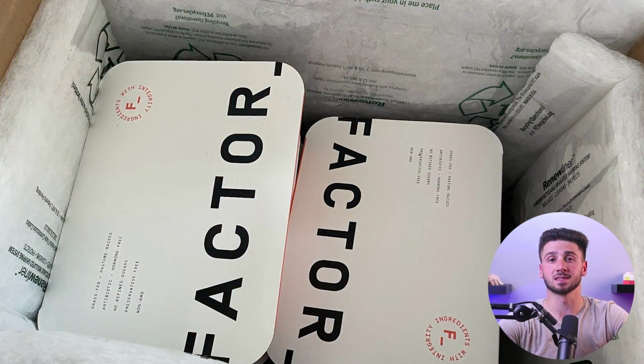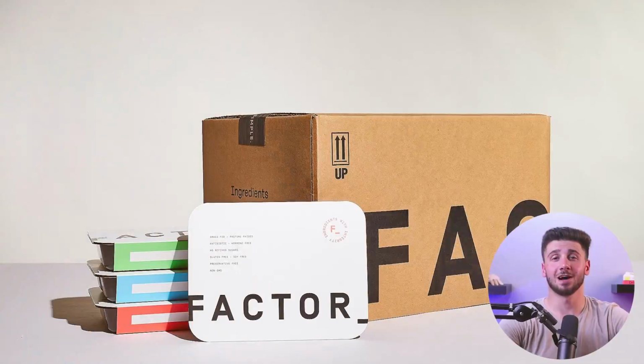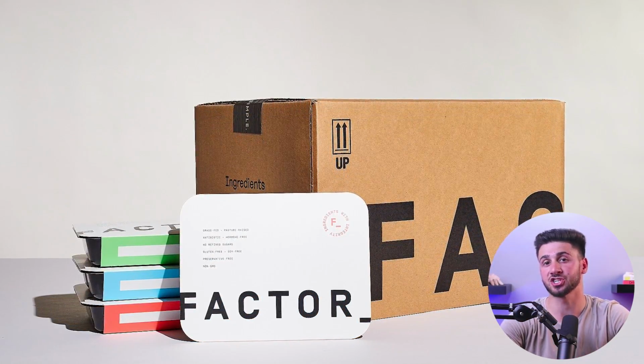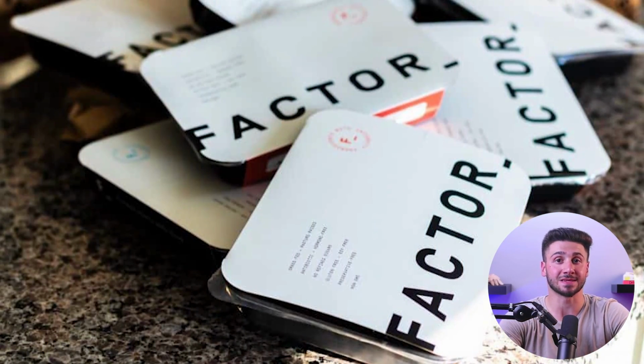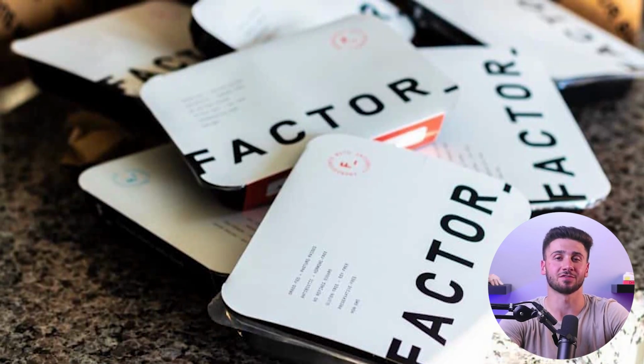And when it comes to delivery and packaging, the box was well insulated and had enough ice packs that kept everything at the right temperature. Now, what's interesting about the packaging is that it uses modified atmosphere packaging, which is a technique that prolongs the food's shelf life by adjusting the gas mix inside, and this helps in slowing down spoilage and maintaining freshness.